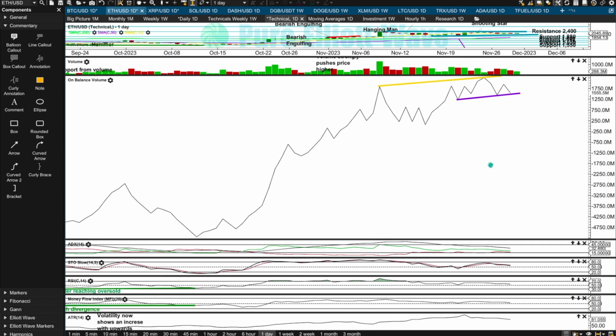Now here's another way to use on balance volume. This support line, the purple line, has 1, 2 tests, and now for yesterday's downward movement, on balance volume for Ethereum has moved back down to that line. This line may assist to halt a fall in price as on balance volume finds support and moves up from here. So the current green session will see another test once that's taken into account, and then this line will have 3 tests and greater technical significance.